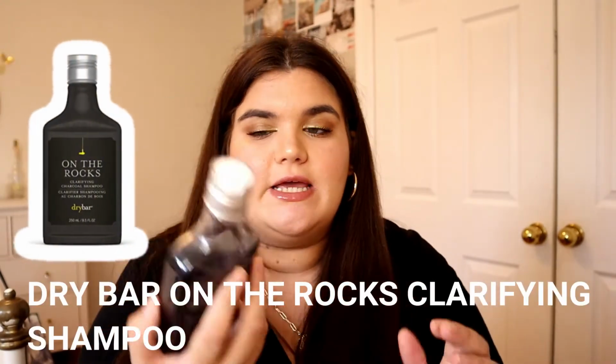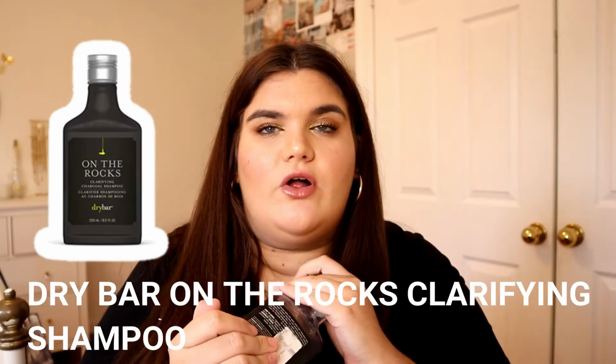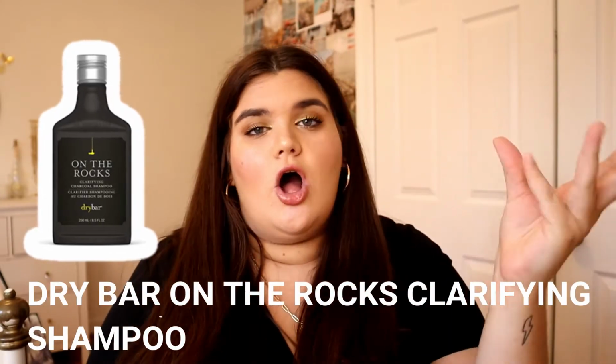So as I said before, I do like to have a clarifying day, and on clarifying days, I use the On The Rocks Clarifying Charcoal Shampoo from Dry Bar. This product is amazing. It makes my hair feel literally so squeaky clean, almost like stripped, but not in a bad way, because when you use clarifying shampoos, it is gonna strip your hair, but it's stripping it of that gunk and that buildup from the week prior. So you're using this at the end of the week when you've put in a lot of products in your hair, and you're using it to clarify your hair.